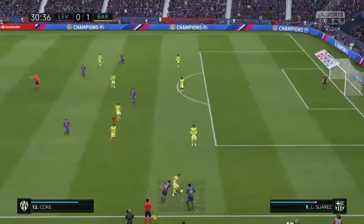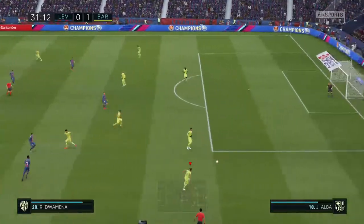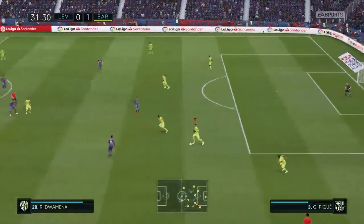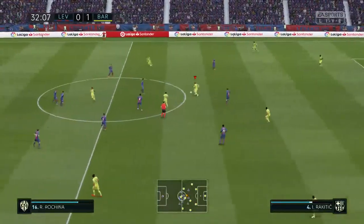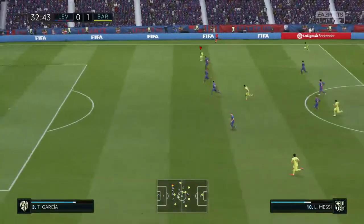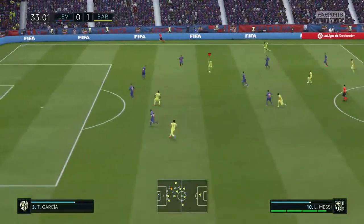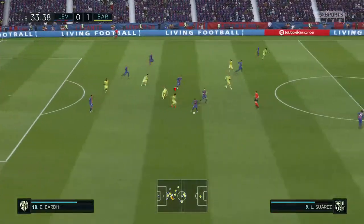Now, the referee's seen that as a foul. It is a free kick. Jordi Alba, Piqué. Slip through. Messi. Made sure the pass wasn't completed.